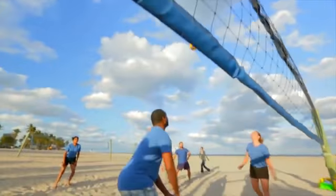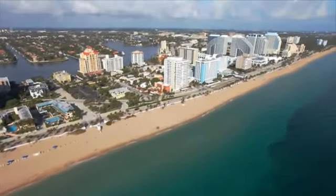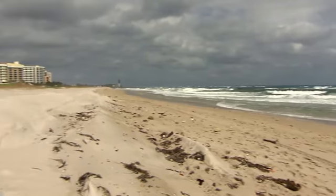Being a native Floridian, the most important thing that we have here is our beaches. The benefits of it are going to be more tourist dollars, better quality, more protection for the coastline, the structures, all the residents that are entailed in that area, and it's just a better thing for everybody in the long run.